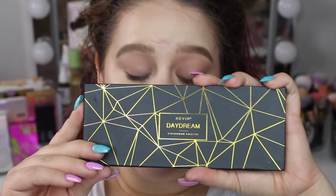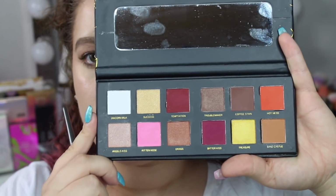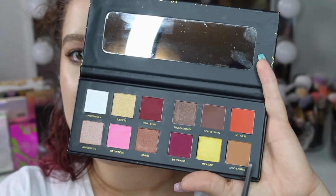Anyway, I'm going to use the Nevin Cosmetics Daydream palette. This is from a Swedish brand, and I have gotten some products from them before. I did get sent this in PR. So this contains some warm tones and some cool tones. I'm just going to start off with this shade right here, which is called Sandcastle.